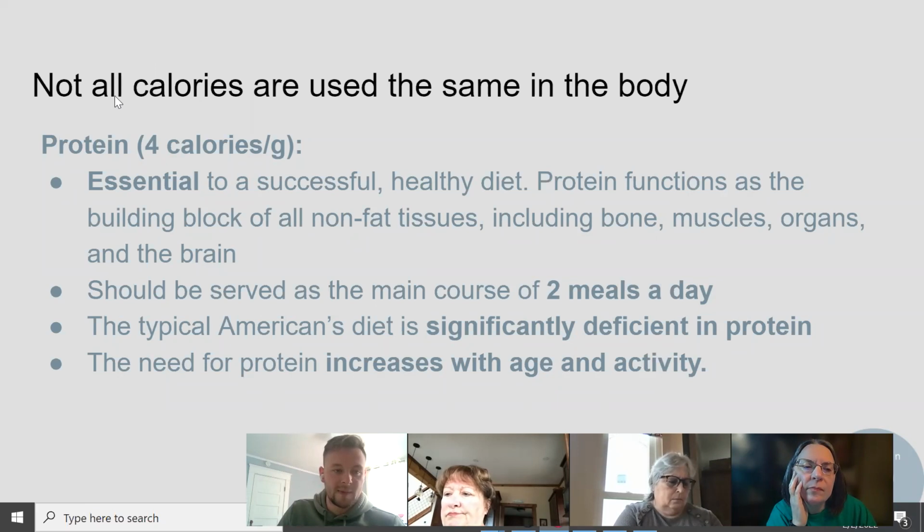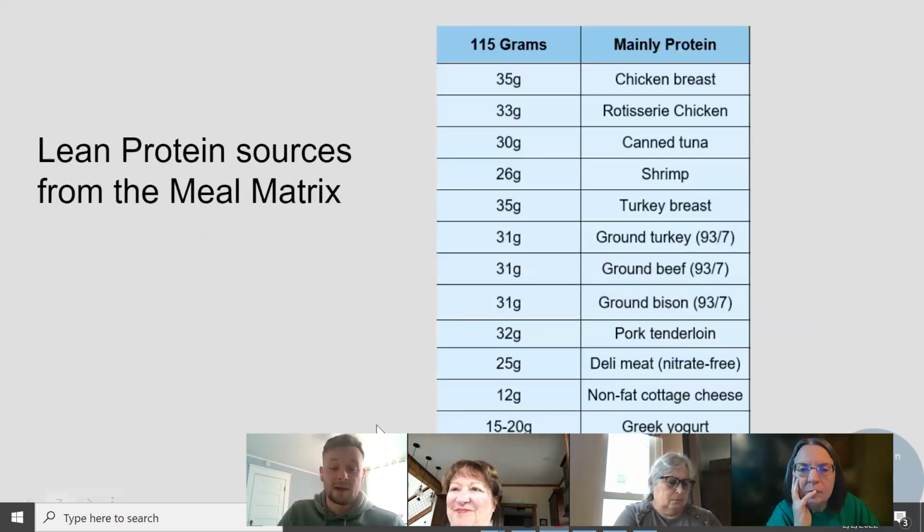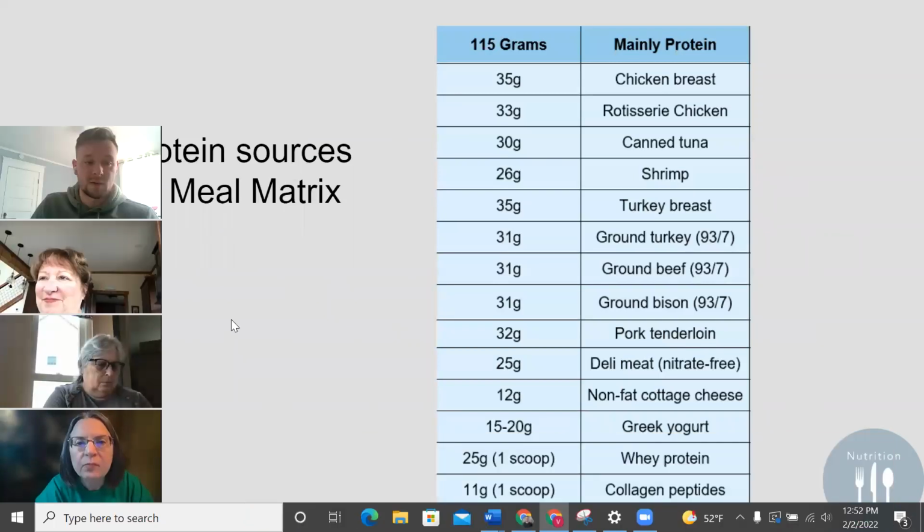Okay, no one threw a shoe at me. Any other questions on protein before we move to fats? Okay, let's move to fats. By the way, here are the lean protein sources from the meal matrix. By lean protein source, it means that pretty much 90% of the calories in this food comes from protein.